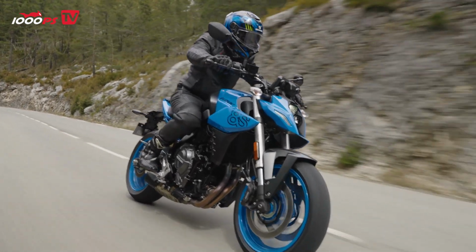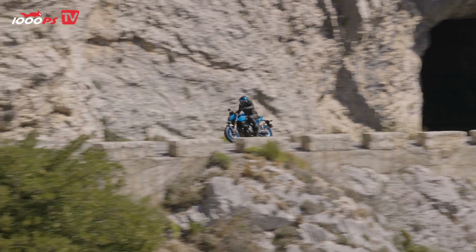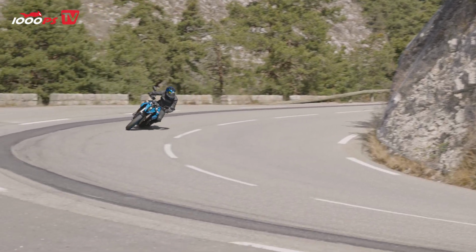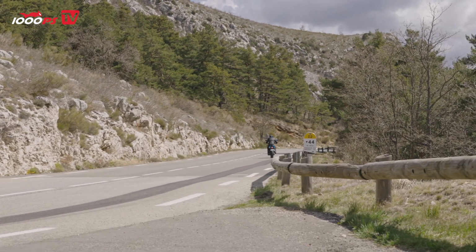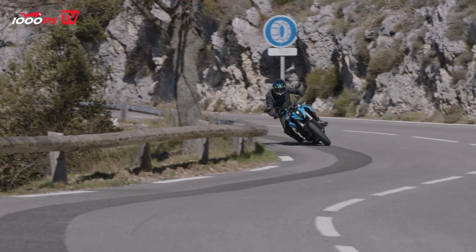Instead, I rate the GSX-8S as a really honest naked bike that I think has what it takes to be a really good all-rounder. Interestingly, the aggressive and wonderfully stylish looks suggest more sportiness. But if someone is looking for an accessible naked bike that doesn't have to look staid, the 8S is probably just the right one, especially since the price is also an honest offer in German-speaking countries.